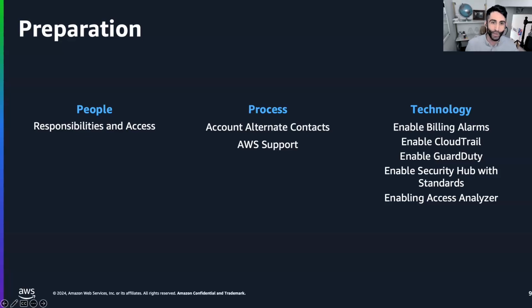Finally, what can we do in technology today? That's probably what we're all thinking of. So what do we have that I can one click turn on? Or what can I do with a few configuration steps to be impactful in a week? So billing alarms, we want to enable those with CloudWatch, or now known as EventBridge, to identify potential attacks related to Bitcoin mining, other botnet instance deployments, other weird activity in your accounts.